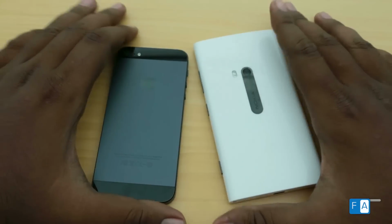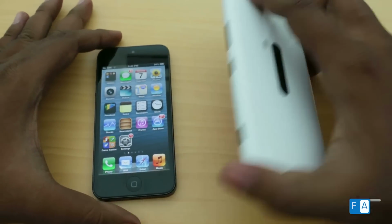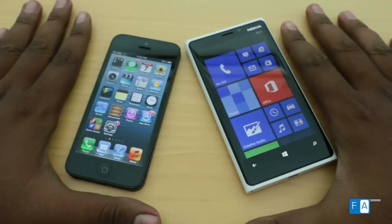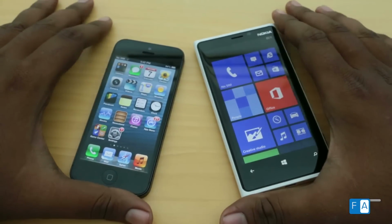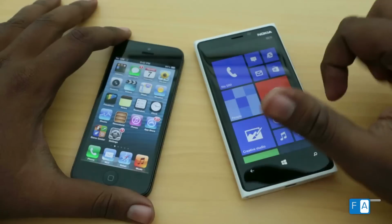But the iPhone 5 has no issues. It renders every scene very well. But in low light, it's a bit of a struggle for the iPhone 5 when it compares to the Lumia 920. Also important to note that both these phones have incorporated panorama into their cameras.